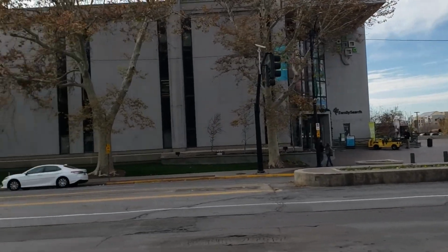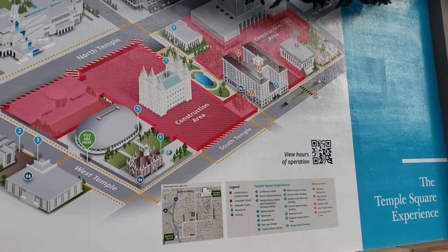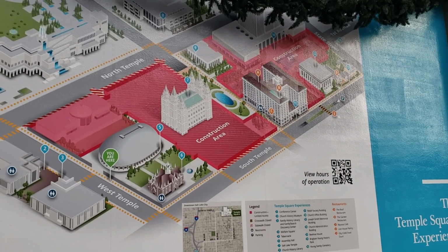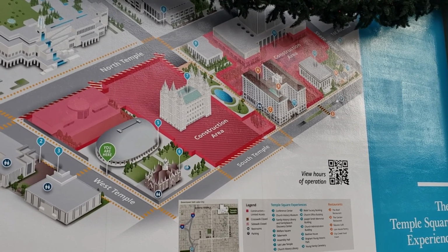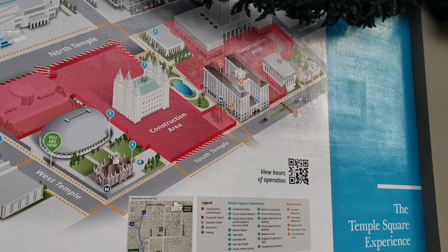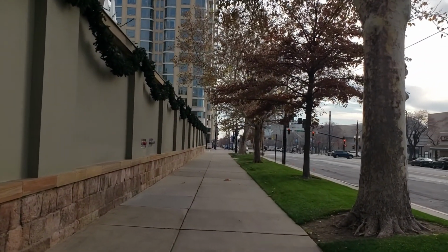But earlier I was talking about the construction going on at Temple Square. Here's a big map that shows the current status of where everything is and what's being worked on. So we were just in that little area. Maybe a portion of that center area near the swimming pool is still open. I didn't think it was, but perhaps they'll have some lights there. Yeah, good to see they're still making use of what space they have to celebrate the holiday season.